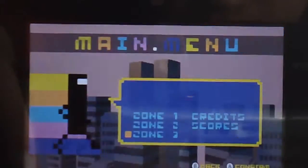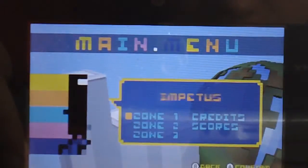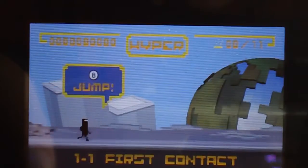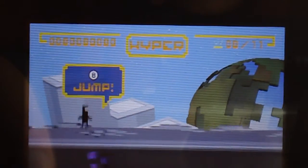You got three zones. Credits, scores, all that stuff. There's the Twin Towers, for those of you who care. And then I'll go over the controls in a minute. Cutscene, cutscene, cutscene! I'm going to pound the A button, because we've got to get going, because there are six games on here. Boom. Here's the B button. Jump, jump, jump.